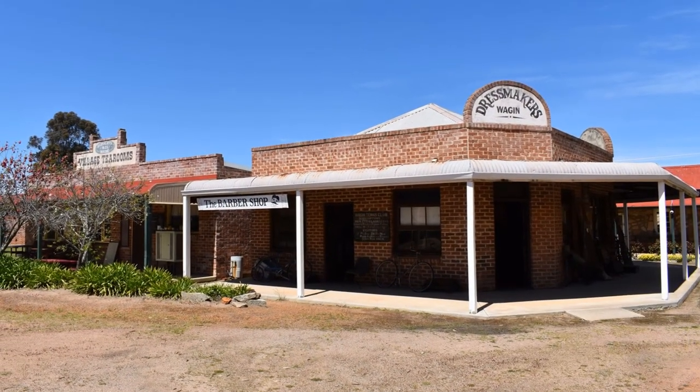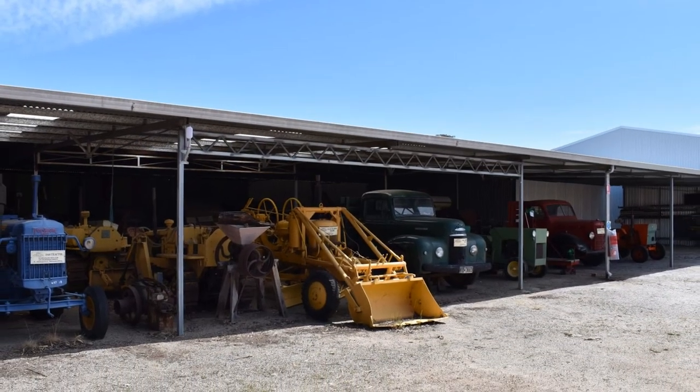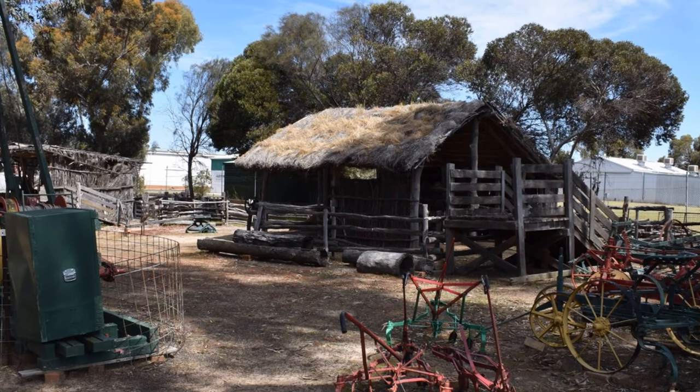Wagin is only about 3 hours from Perth, and it would make a great family day out to come here and have a look around. Or even, with accommodation in town, you could make a weekend trip of it. Either way, it's worth checking out if you're passing by.